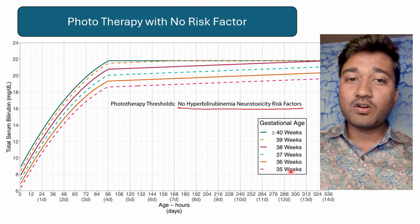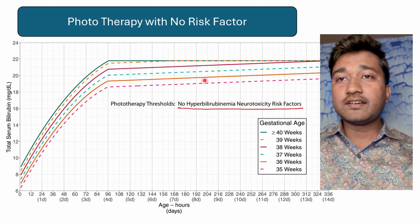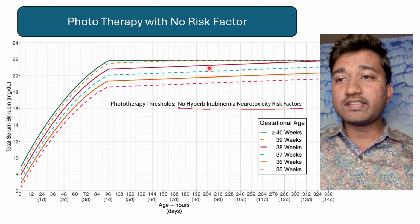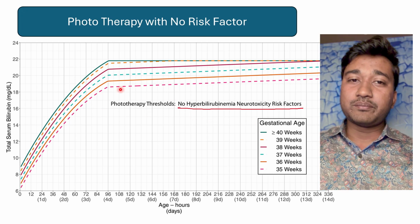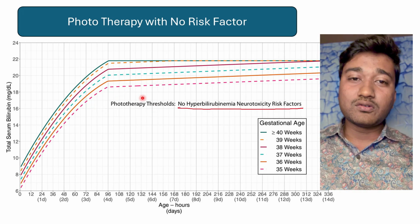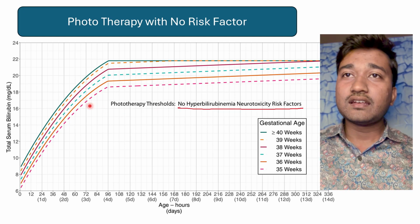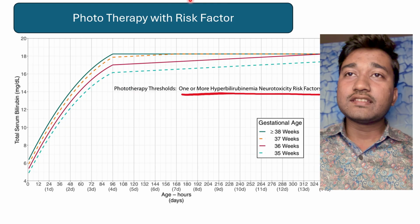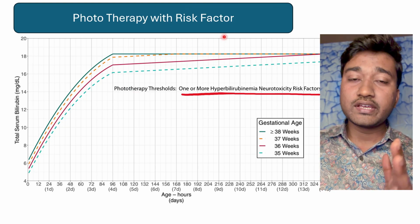The child is not having any risk factor. So for your 35 weeker, this red color, 36 weeker or more, this orange color, and blue color eventually. I will be uploading this PDF in our Telegram group. Make sure to download that. And you can also get it from the OP Ghai textbook as well. This is the chart which I actually got from the AAP. Another thing, this is for those with risk factors. Therefore, you should know what those risk factors are in the neonates.